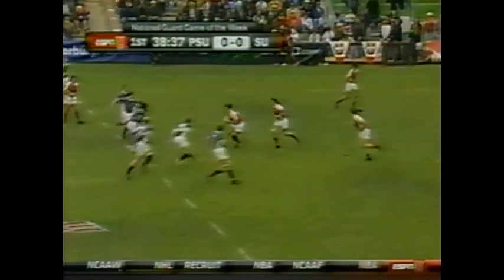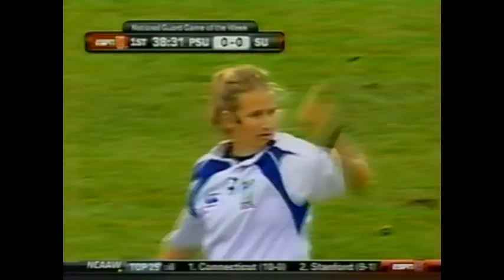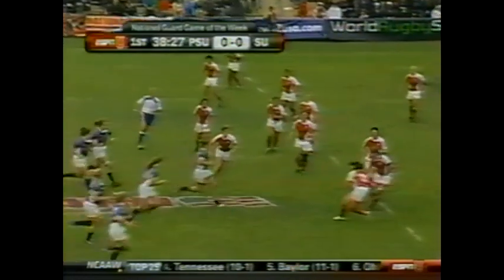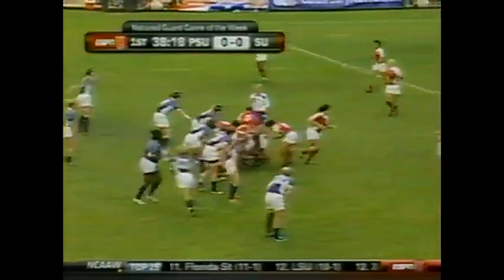They have some space outside. Instead, they take it straight up, and a penalty is going to be against Penn State, offsides. Both sides being nicked for a penalty already by referee Dana Teagarden. And this is one area that Stanford will really try to utilize. Anytime they get a penalty opportunity, they're going to take that quick tap, trying to get some of those speedsters out wide in the loose.